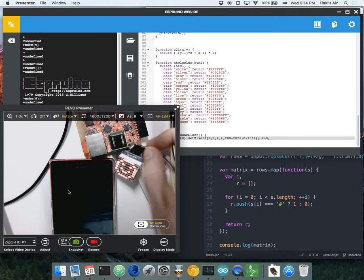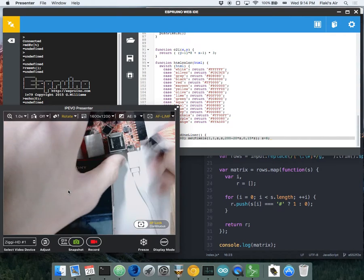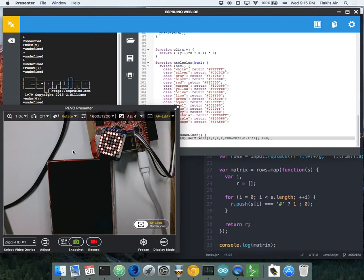So this is called the backpack. Okay, let me see if I can make this work. It's an 8x8 LED by Adafruit. It's a simple system. It connects via I2C.